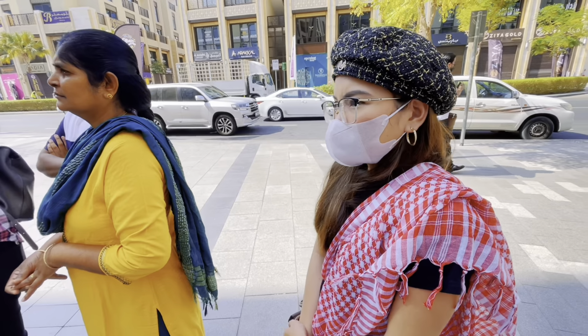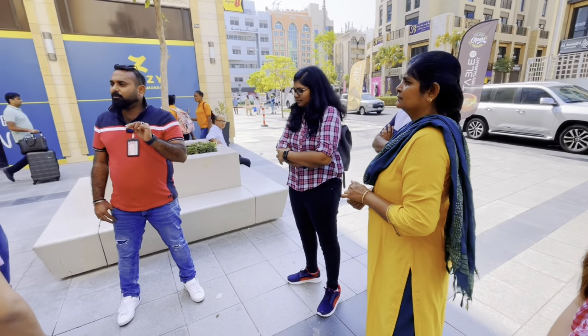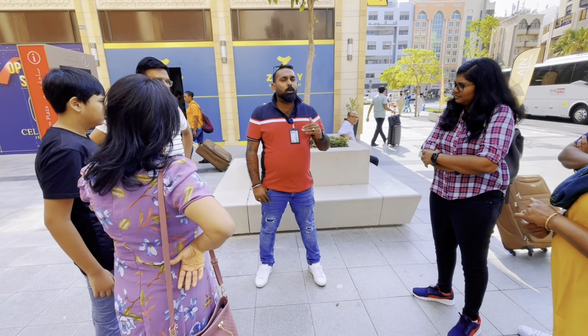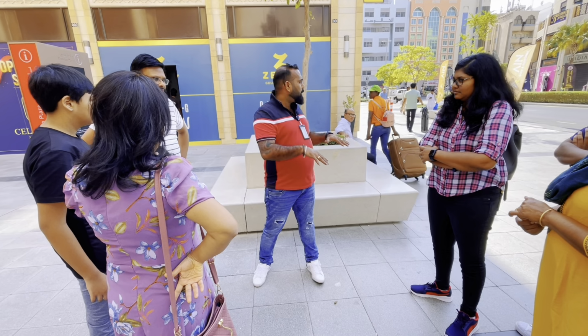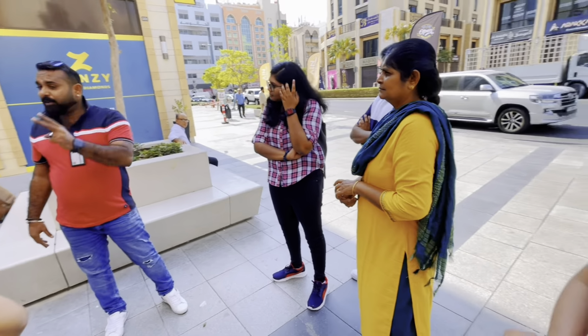We will be covering most of the major attractions of Dubai, and I will be your tour guide. My name is Souk. I am from India. I am from Kerala. So first of all, we are going to visit the old part of Dubai. Right now, we are in the old part of Dubai, and this area is known as Dubai Deira. Dubai Deira is very famous for shopping.